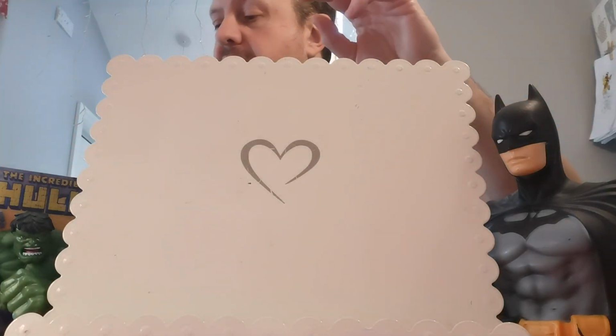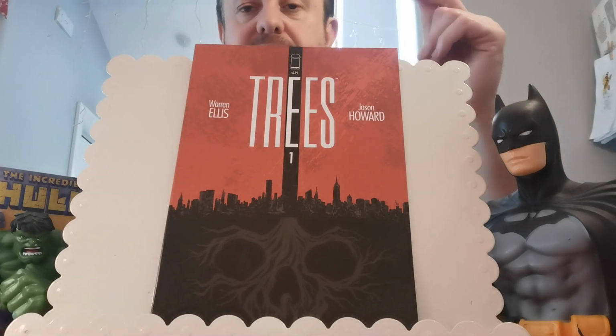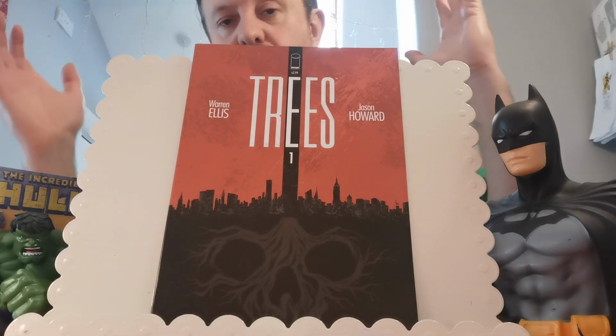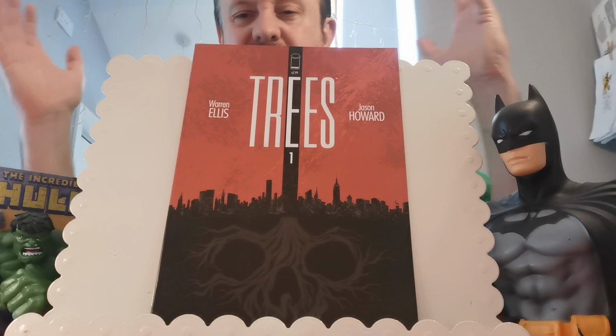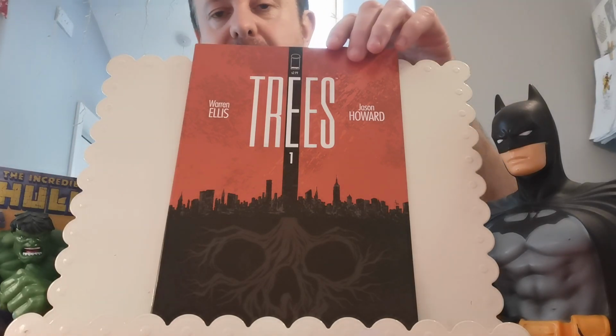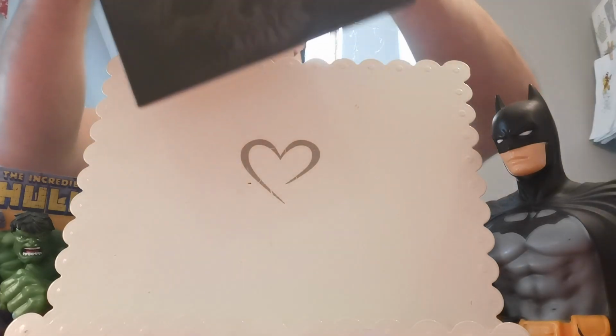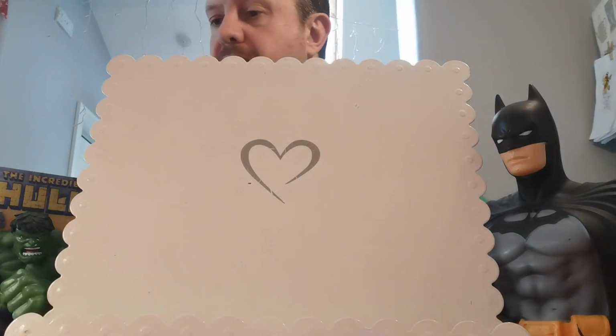£2 for this one. Another copy of Trees issue number 1 from Warren Ellis. Again, it's been optioned. It's about giant aliens that come down and basically in the form of trees. So haven't read that one yet, but I do like alien invasion.